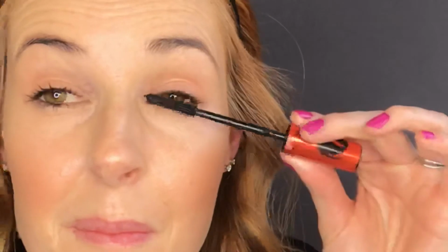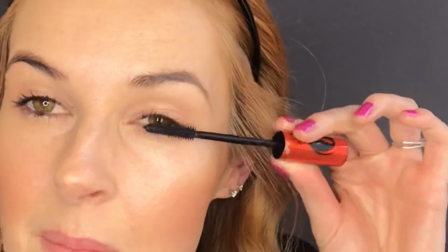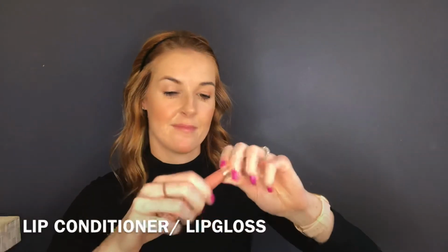If you want to save even more time, then you can leave the eyeliner, but don't skip mascara. Rather spend time on perfecting your lashes. And then add a lip conditioner or any lip gloss.